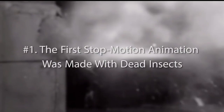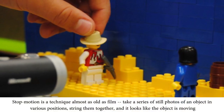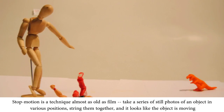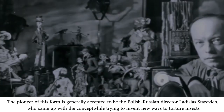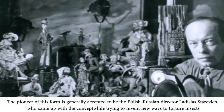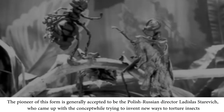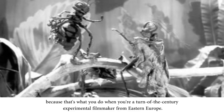Number 1. The first stop-motion animation was made with dead insects. Stop-motion is a technique almost as old as film. Take a series of still photos of an object in various positions, string them together, and it looks like the object is moving. The pioneer of this form is generally accepted to be the Polish-Russian director Władysław Starewicz, who came up with the concept while trying to invent new ways to torture insects. Because that's what you do when you're a turn-of-the-century experimental filmmaker from Eastern Europe.